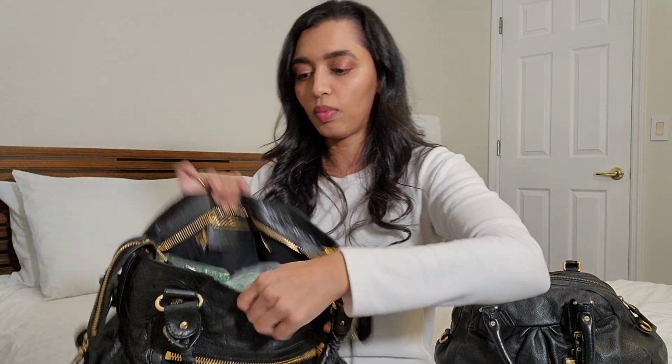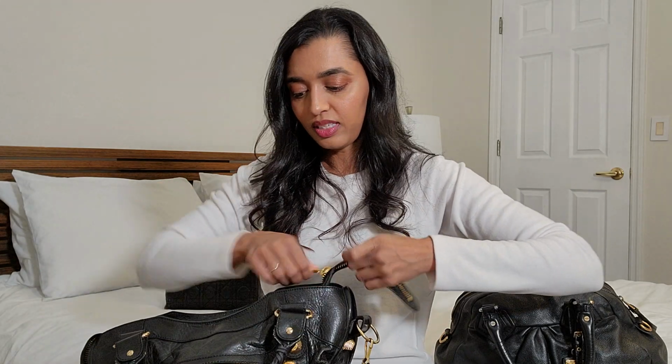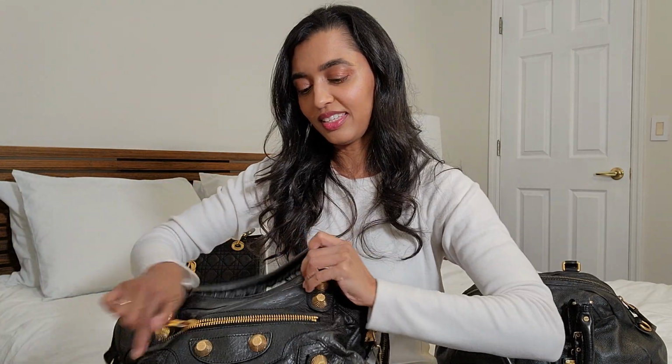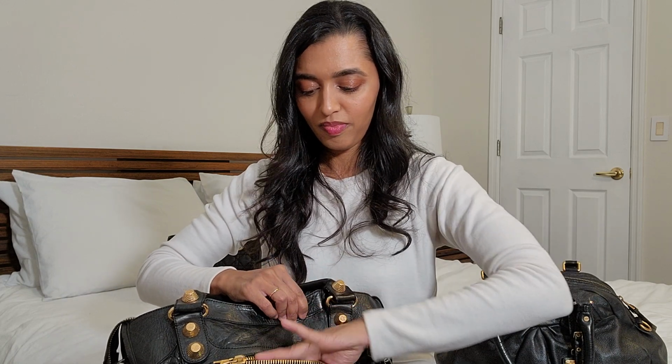And it opens up. It's completely stuffed, but it's just got a black interior with a zipper pull on one side, and that's the only organization inside. And then outside has this pocket here, which has the very iconic mirror that Balenciaga has in its city bags. So I usually just keep that right in the front here.